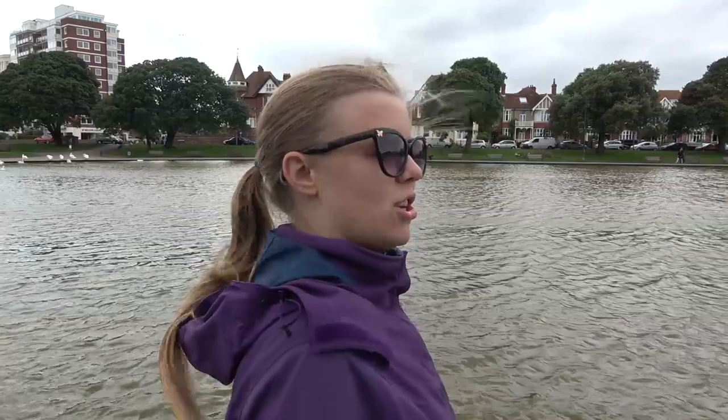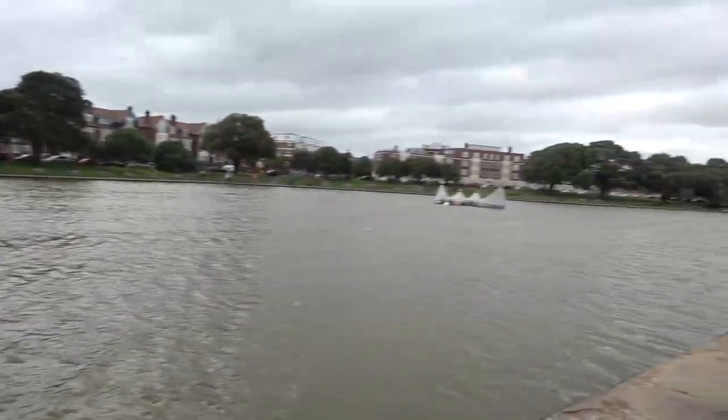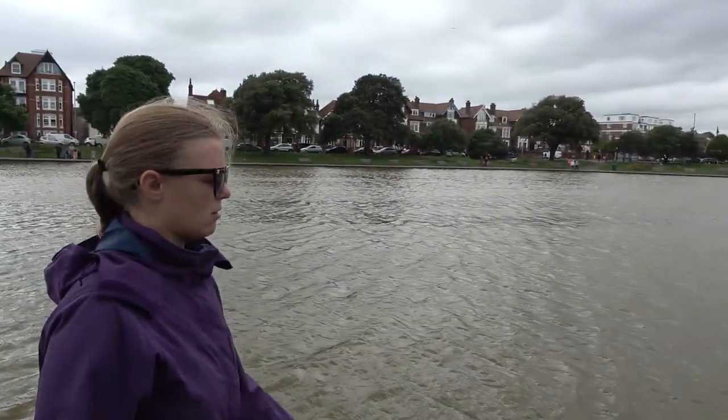We've just seen a swan literally run across the top of the water. I've never seen anything like it. It was quite amazing, wasn't it? It was unbelievable. I'm lost for words. And it wasn't one of these swans down here. These are plastic ones that you can hire. It was a real swan. A real swan. Couldn't believe it.